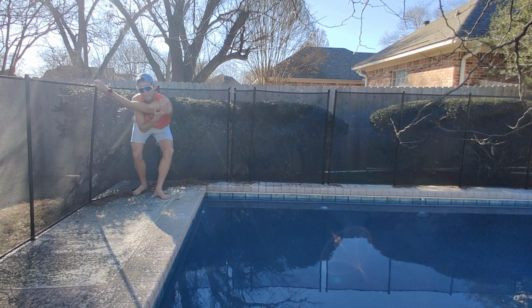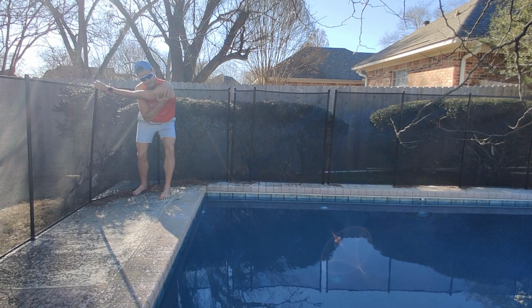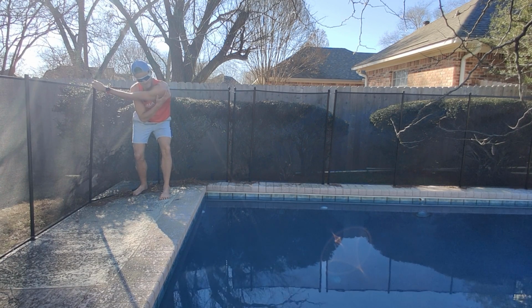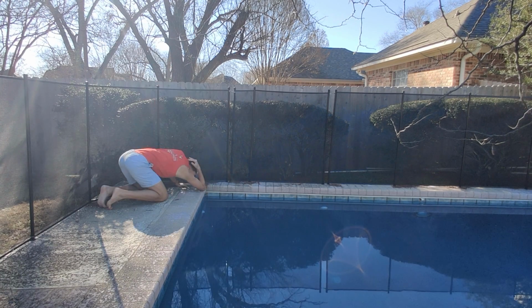Pulling the arm across the body to the front is another great way to hit the outside of the shoulder muscle, and again, twisting to go a little bit deeper. This is a classic shoulder stretch. I like to push my elbow into the ground so I can go even deeper, but again, we're just hitting that shoulder from another angle.